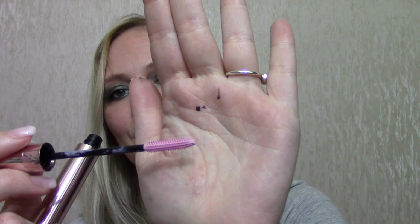But this is a primer, and the thing I like most about this, so let me show you this. It's a light pink primer, and when you put it on, it dries clear, which is really nice. And it just does that thing that mascara primers do, which is it gives your lashes some definition, a little bit of volume and some length.